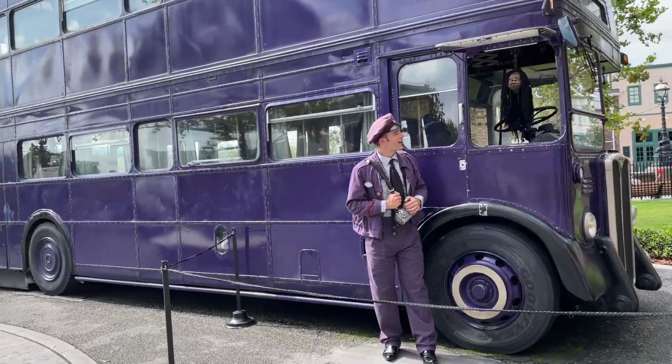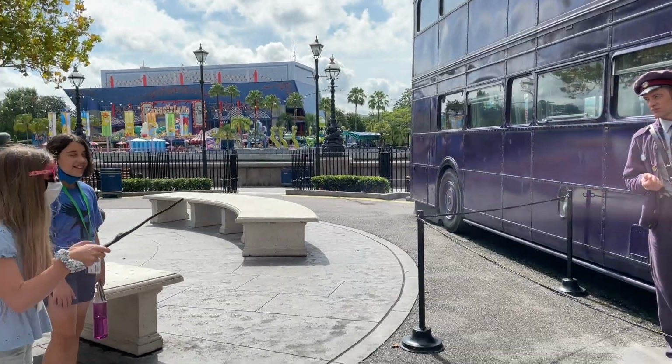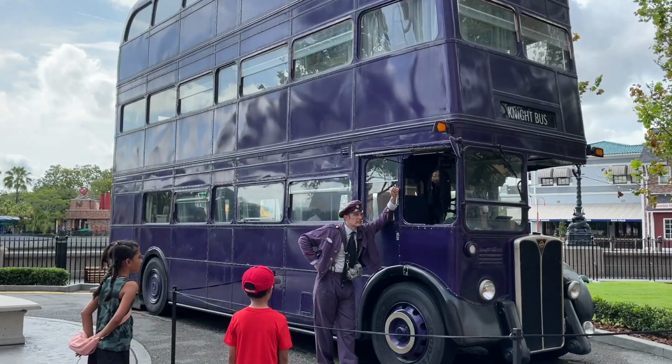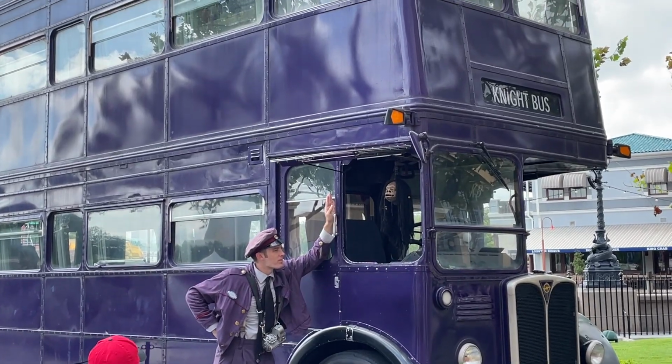Also, before you actually walk into Diagon Alley, you're going to be in London, and you totally need to go talk to the bus driver for the night bus. Very entertaining. That can take up a good amount of your time. It's so much fun just to watch him interact with different people coming and going. And you can also talk to Dre Head, which is the shrunken head hanging on the night bus.